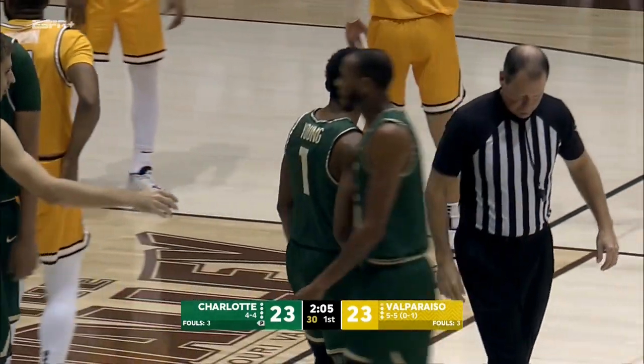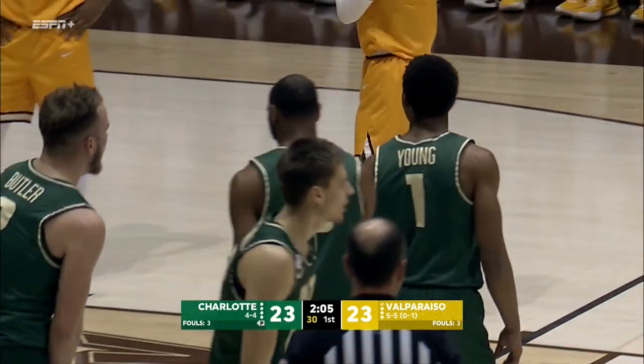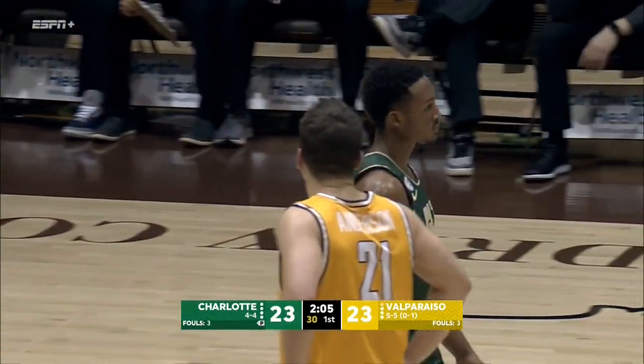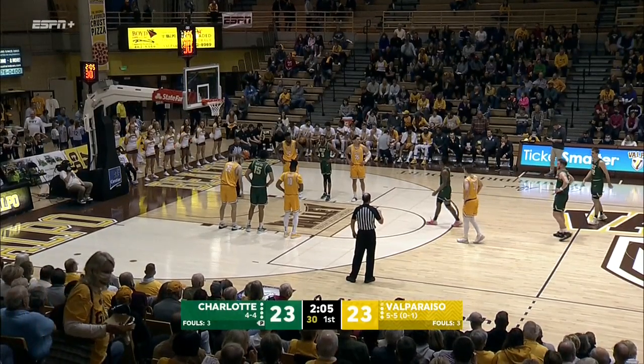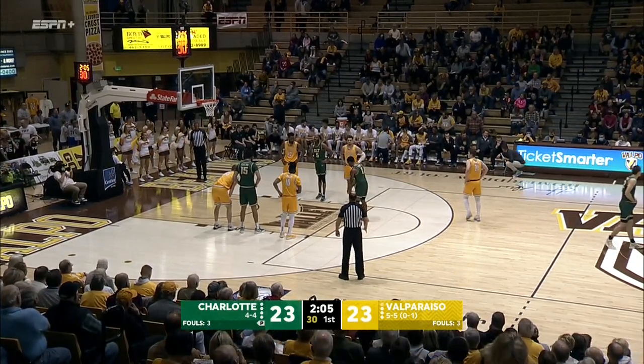Yeah, and Cricky just has to know that double's coming. The last two times he's tried to pass out of it, he's been standing straight up and he ends up off balance. He's got to be solid in that double and find an open player to pass to. Two free throws coming up for Young with 2:05 to go in the half.